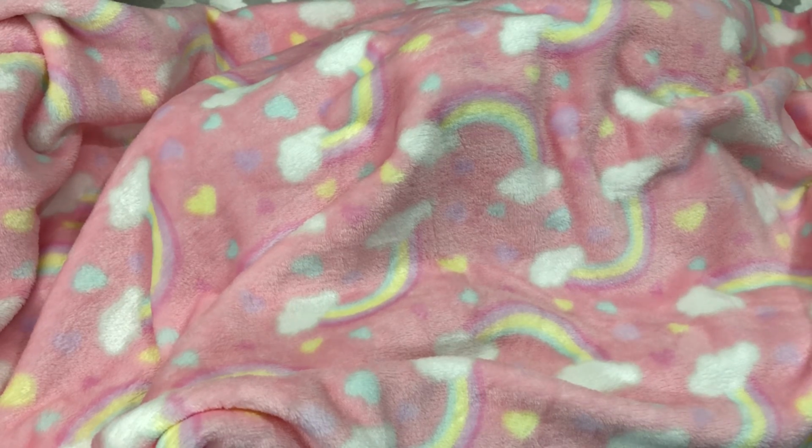Alright guys, so we have another blanket reveal. What? So excited. Well, these are babies that are blasts from the past babies. I wasn't planning on keeping them, but I have decided to keep them as well.